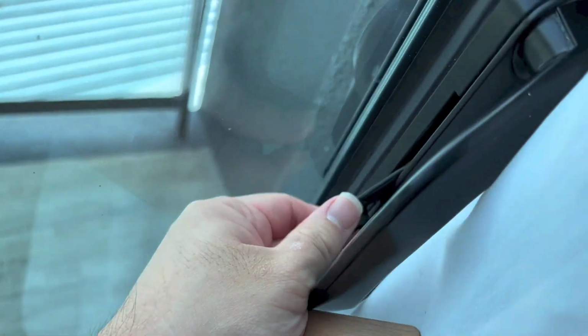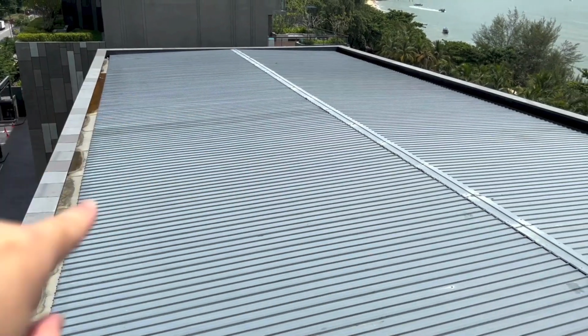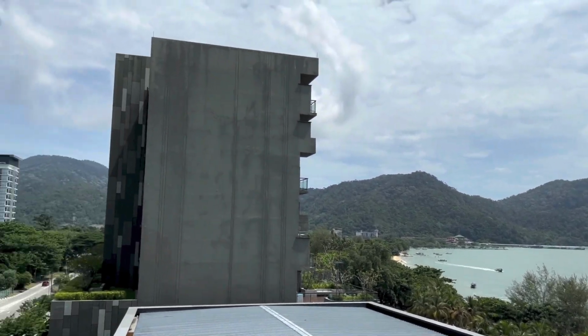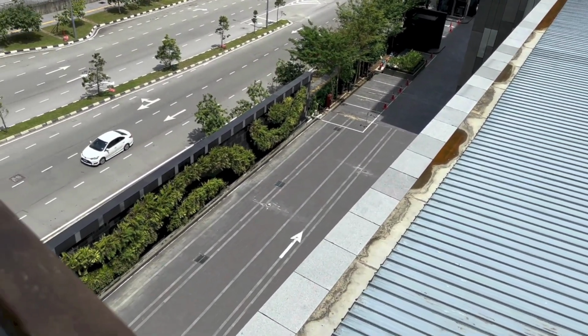Here we have another tiny balcony. I'm pretty sure you can go out. If I can. Okay. Okay, so you can see the lobby of the hotel, the sea, the other wing of the hotel, the road right in front of the hotel with the car park.